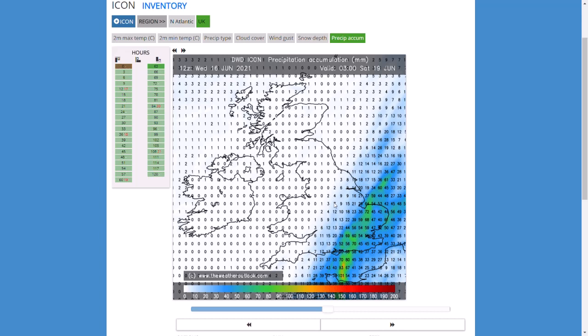So again, that's likely to shift with these storms developing, as although the ICON is getting it generally right, it hasn't quite got the timings and the exact location particularly precise.